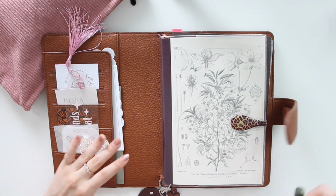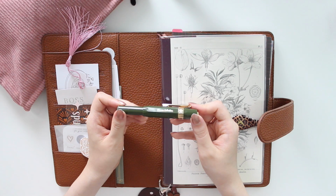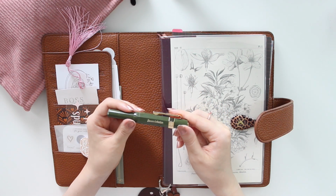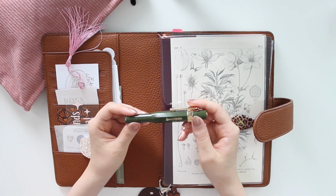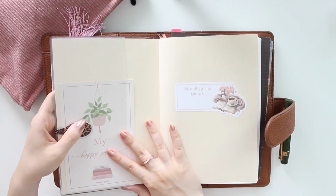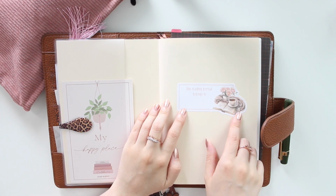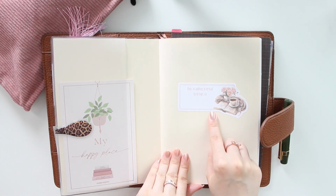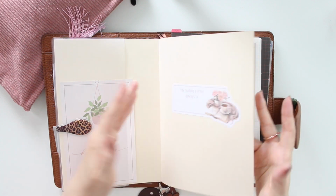So the current pen that I have in here is the Quebeco Sport. This is the olive green color. I really like this. I'm using the Quebeco Black Pearl ink in here, so I use that a lot. And then I just have an ollie clip and a journaling card in here. This is from my shop. This is a sticker that says "This reading journal belongs to," and I can just write my name in there. So I really love to have that.